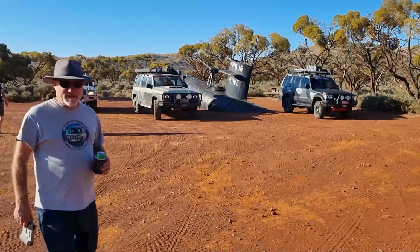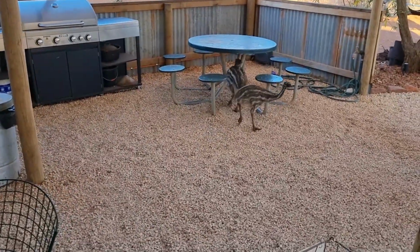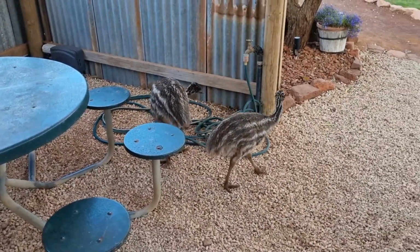Hey crew, welcome to Mt Ives. After arriving at Mt Ive Station, we were greeted by some baby emu and a baby goat. We were also invited back to try some slow-cooked lamb later in the evening.